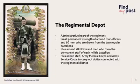The regimental depot for the British Army was the administrative heart of any regiment. It had a small permanent staff of around 4 officers and 60 men who were drawn from the 2 regular battalions, plus NCOs who formed the permanent staff of each militia battalion. In addition to that, you had admin staff, Army Medical Corps and Army Service Corps to carry out duties connected with that regimental district. But it was the administrative heart of the regiment.